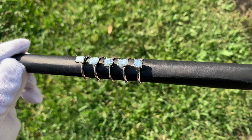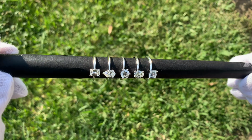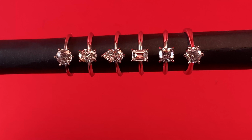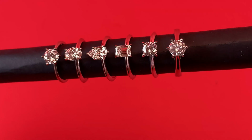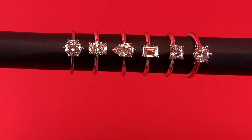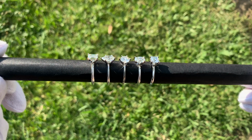With this video, if you're shopping for a diamond engagement ring and you have maybe 2 or 3 different cuts in mind, hopefully this video will help you compare those cuts and you can compare the light performance, the proportions, and the overall styling of each one of the diamond cuts, and then hopefully it will help you make a better decision on what ultimately you want to put in your diamond engagement ring.